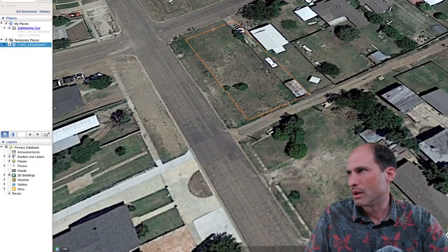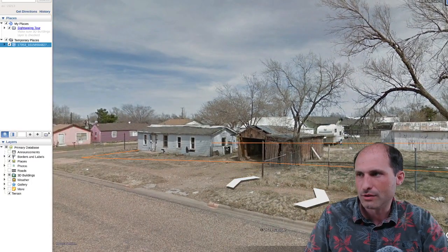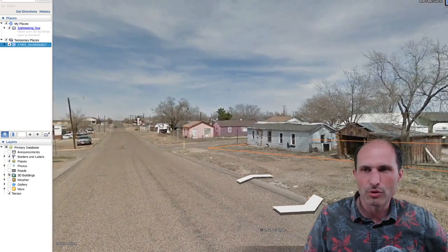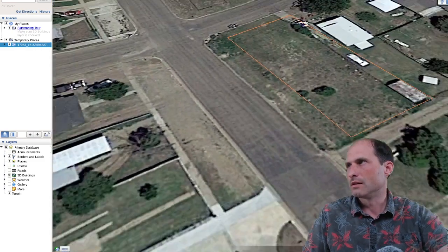Let's zoom in this way. It used to have a garage too. So it was an old garage, house, backyard, alley. Someone bulldozed the whole place. So now it's bulldozed and you can go for it. We're selling the thing. Let's get out of this.